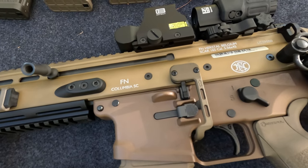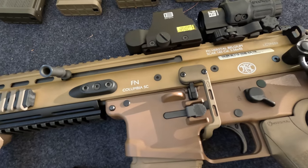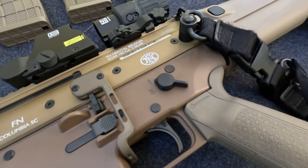The Parker Mountain Machine BCD works fantastically for me. Makes it really easy to lock the bolt back when I need to, and then to drop the bolt with my trigger finger on a fresh magazine. I'm just running the stock safety, and it actually works great for me.